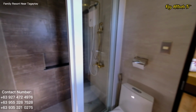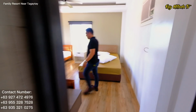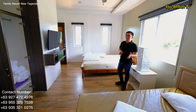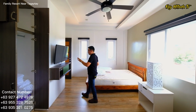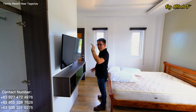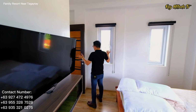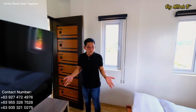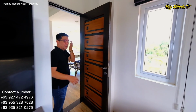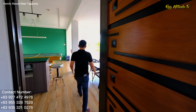And again, this is the seventh bedroom of this building on the fourth level. So you have TV, a cabinet, a lot of built-in and a lot of overhead bins, a lot of windows. Although 2:00 ngayon, pero malamig dito pa rin sa area na ito, guys.